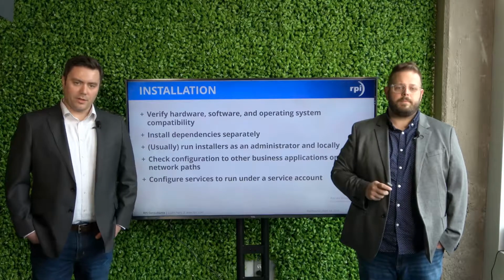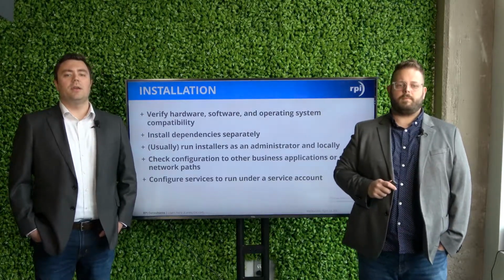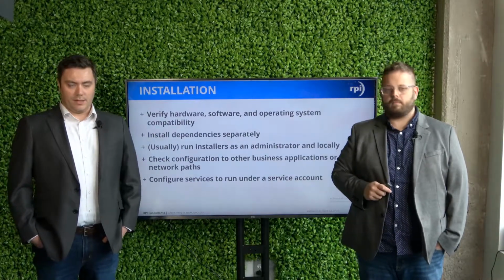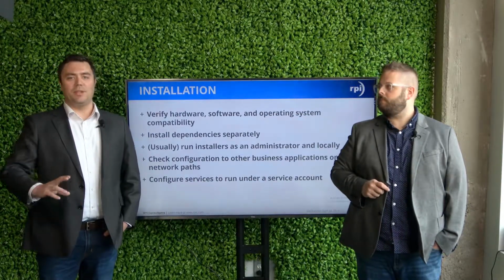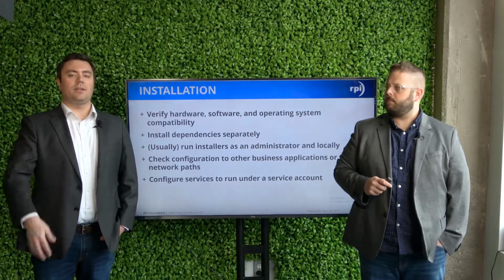And then you also want to check your configurations between different business applications you may want to connect to or communicate with, and verify that your network security paths are set up correctly. Because you could test something on a local drive, but then when you switch it over to your shared network, everything breaks just because you didn't check that security beforehand.